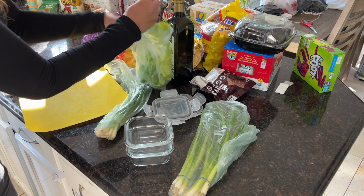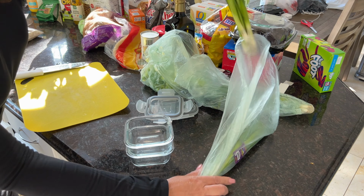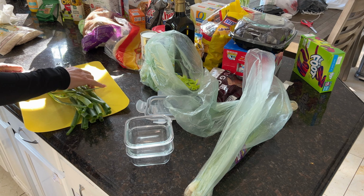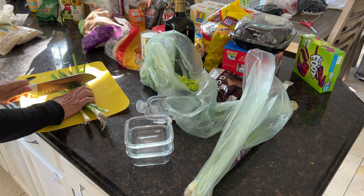I always like to chop some produce and have it in a bin ready to go. So if we're ever making a last minute meal and throwing something together, we have some items to put in there and we're good to go.